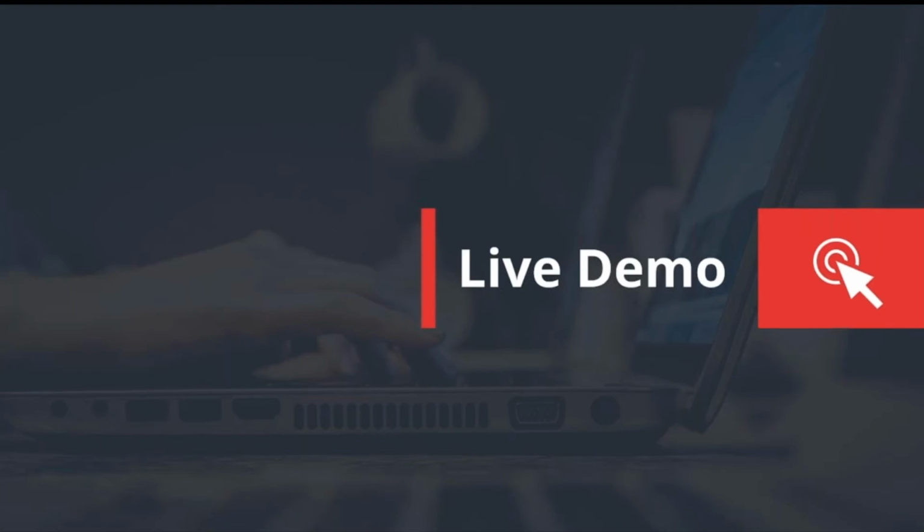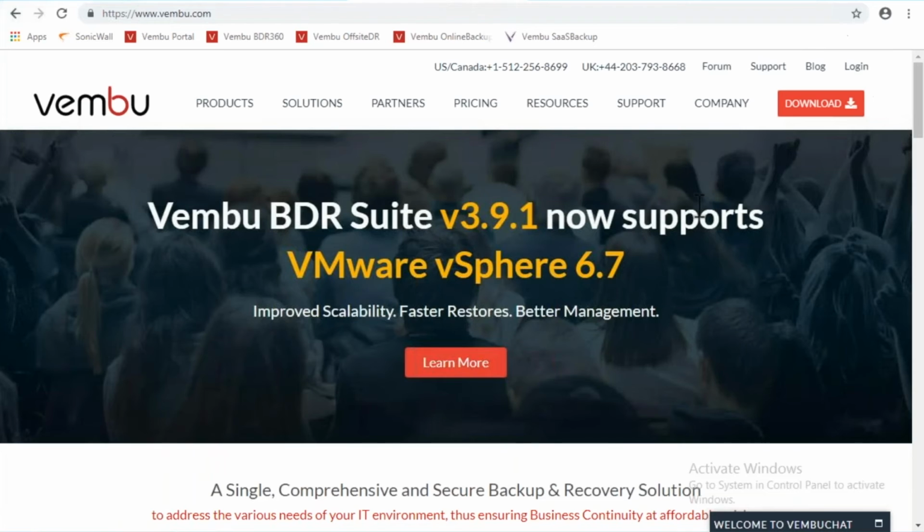And again, to show how Vembu actually works in a real-time environment, I will show you my IT setup inside Vembu's test lab. Usually I just take a Windows 2012 R2 machine to show you a demo.